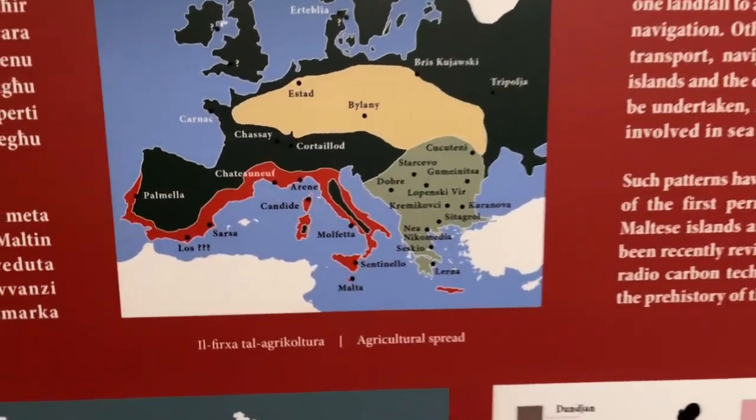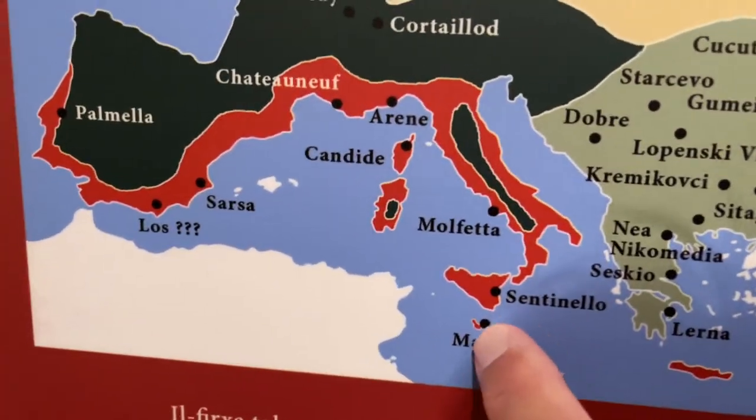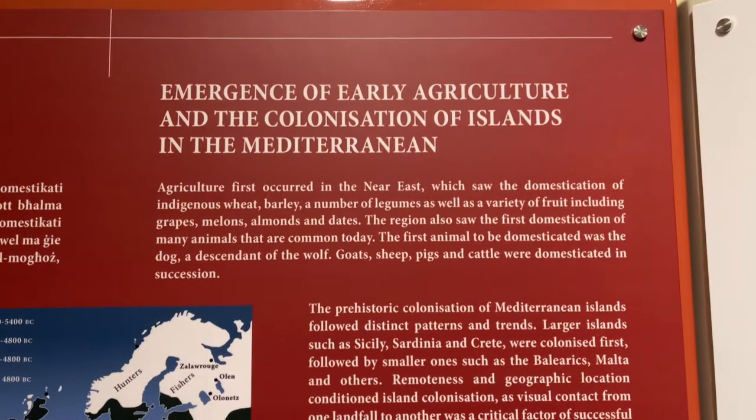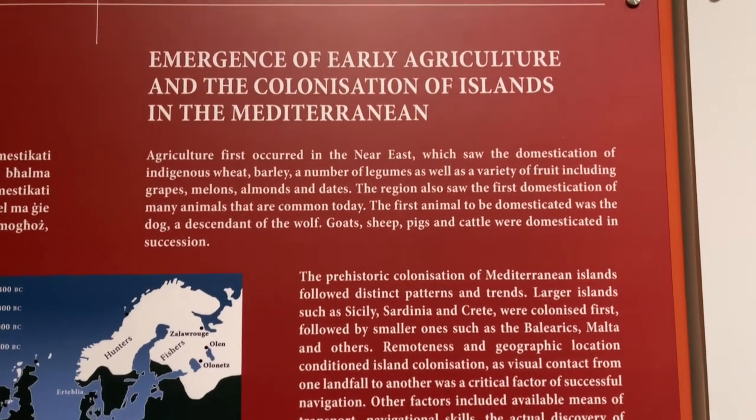You know, I bet even at one point, I bet there was some kind of land bridge between the two that connected them. That's just me thinking out of the box, so don't take that to the bank.